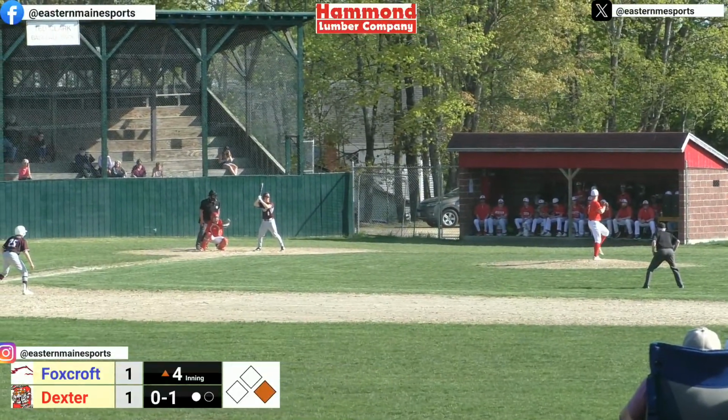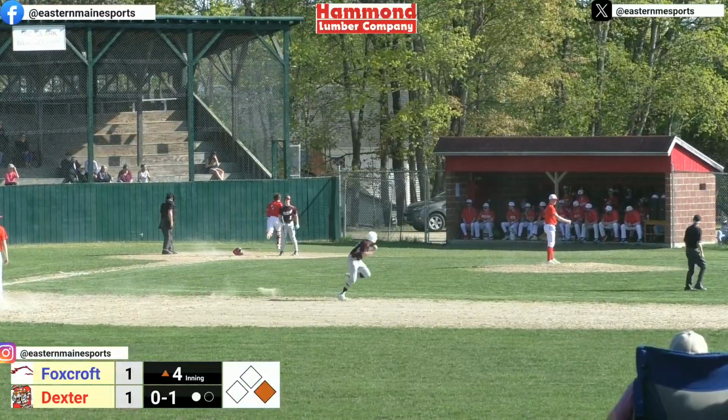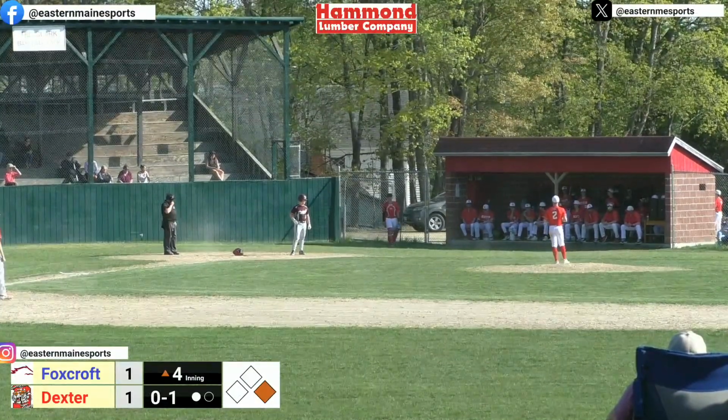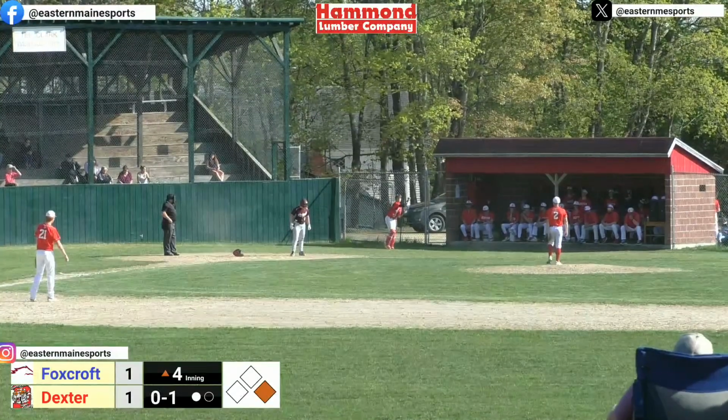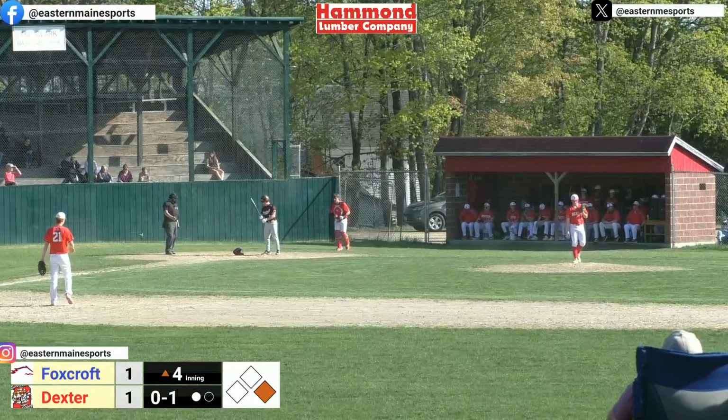Pitch from Gaw, short lead at first there. In the dirt, the runner goes to second. It gets off Kane and goes to the backstop. Wild pitch there. Gets the runner to second base. So now runner in scoring position with only 1 out here for the Ponies.